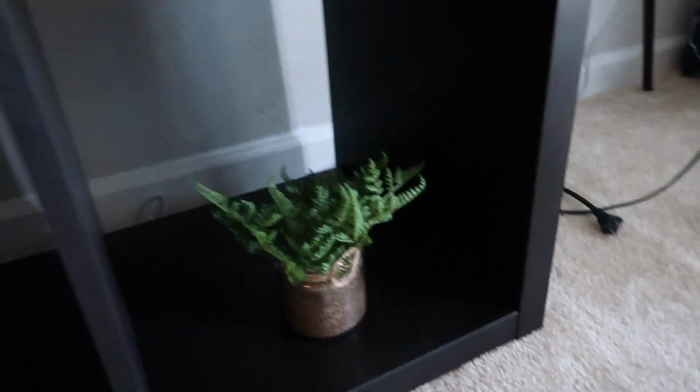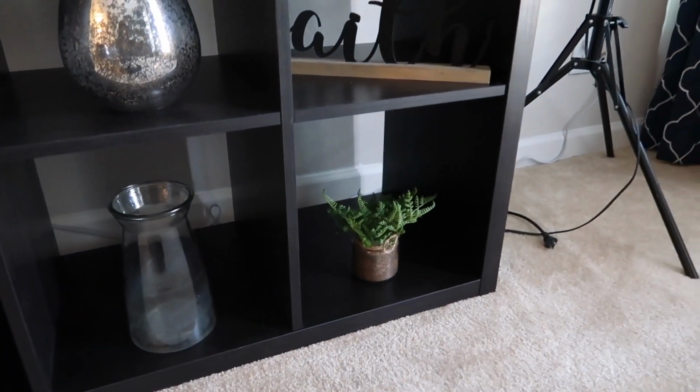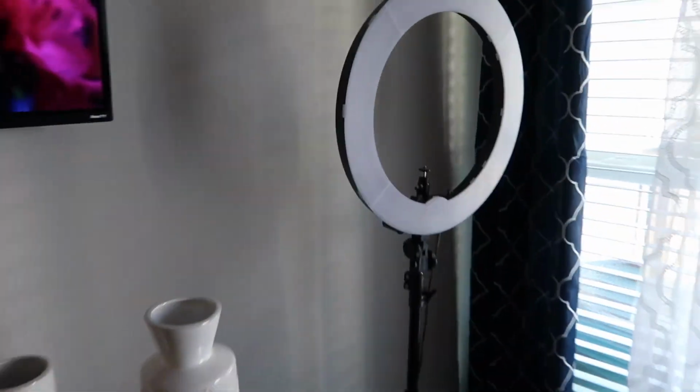This cute little thing right here, I actually got it from Target. Target has the cutest little plants like those. And they're like $5. And then this faith sign, I don't remember where I got that from. I really just don't. Of course, my ring light over there, Life of a Tuber.